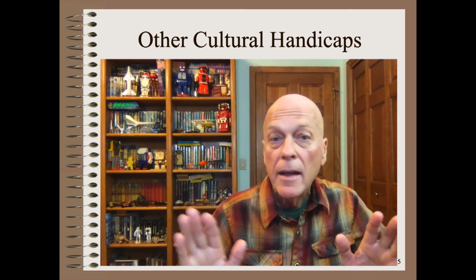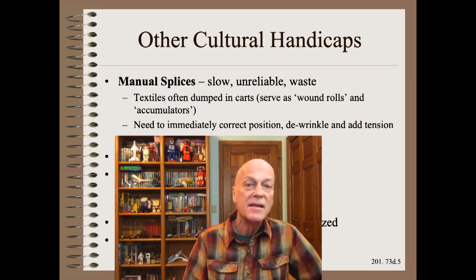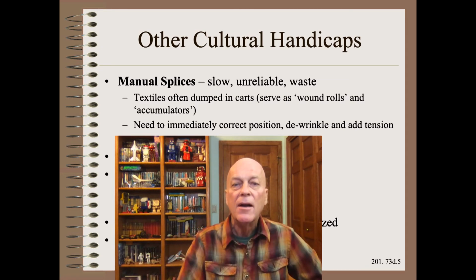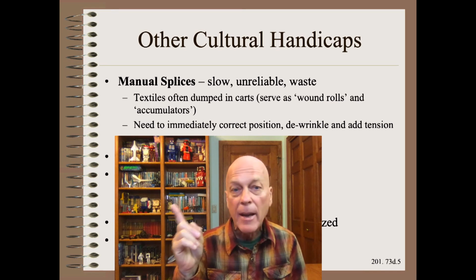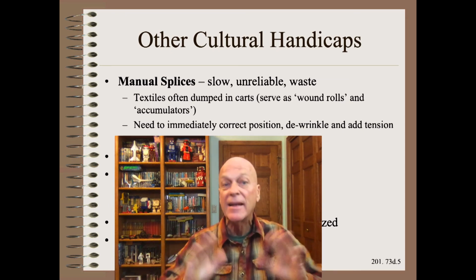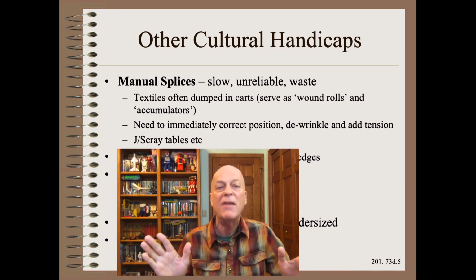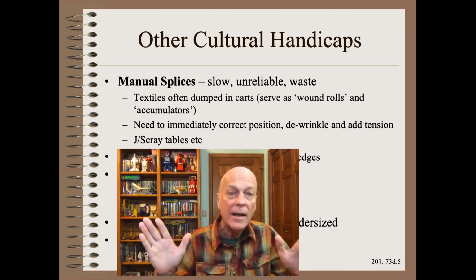There are many other cultural handicaps found in textiles and sometimes nowhere else. One example is the manual splices that result in many feet, sometimes 100 feet, of scrap because the splice is made so crooked. Also related to batch operations is the use of carts instead of wound rolls to serve as intermediate storage. These violate the first principle of manufacturing, and that is to not create disorder in the first place. The disorders I am talking about is the need to correct web flatness and position and tension that existed on the upstream process. This cultural handicap results in a nightmare amount of extra equipment that would not be present had they used wound rolls for intermediate storage, like almost everyone else in the world.